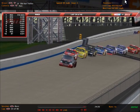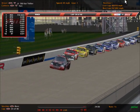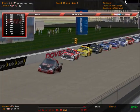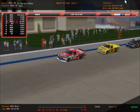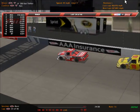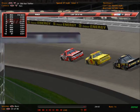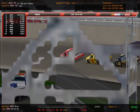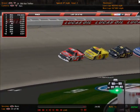But the leader is Kat Tellier. She has led the most laps so far in this event here today in the number 50 Granger Ford. She was the outside pole sitter. Second position is Chris Dodd. Third, Joshua Osborne. Fourth is Matt McIntyre. And fifth is Jessica Shelton. Sixth place is Jonathan Zorlin. Seventh is J.R. Tellier. Levi McIntyre 8th. Ninth is Johnny Gardner. And Joshua Sakuli runs in the 10th position.